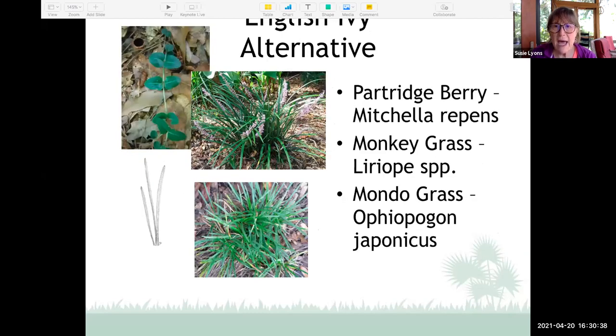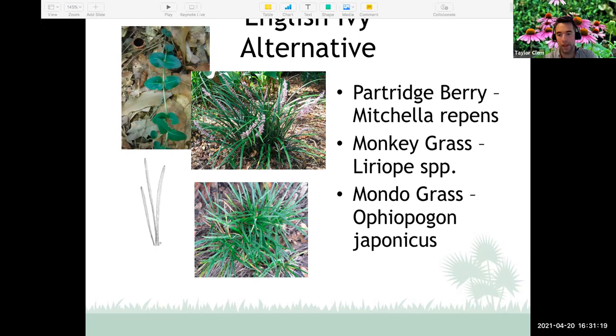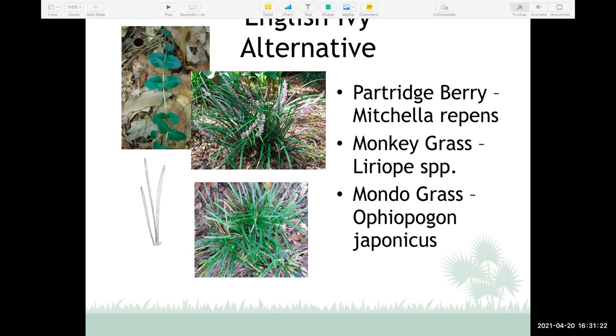And an alternative to that would be, I don't know, this is kind of a strange alternative. The first one I can see being an alternative, but monkey grass and liriope and mondo grass, I don't know. Doesn't seem like the same as English ivy. So that is what was proposed by some IFAS literature, but I would think of a different vine as an alternative to English ivy, if anybody has any ideas. The monkey grass and mondo grass can be used as ground cover, which is probably why they're suggested. That's why it's on there, because of how some people use ivy.